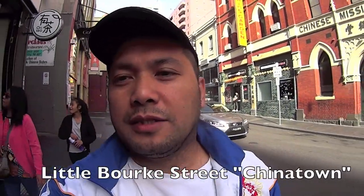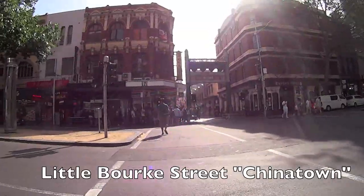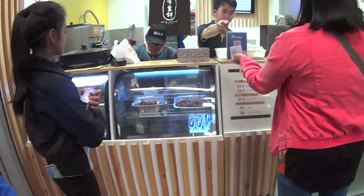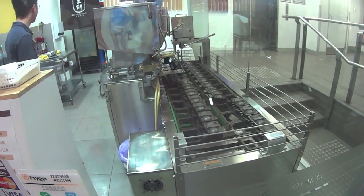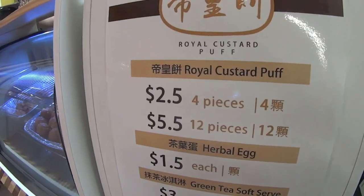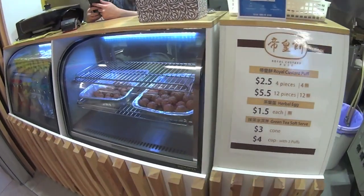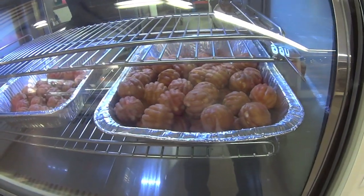Burke Street, otherwise known as Little Chinatown. Wow, custard balls! They're making my daughter's favorite snack, the Royal Custard Puff. Oh yeah. Every time we go here in Melbourne, we will buy two dozens of these and just eat them.